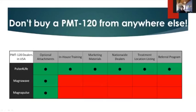And it's very important that you buy from a company that's been doing this for years and getting in front of doctors and their staffs for the past 10 years.